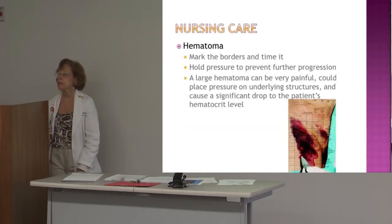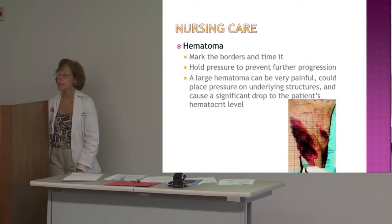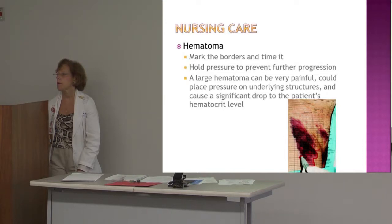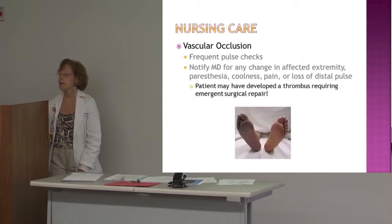Hematoma can be a side effect. So if you start seeing any kind of hematoma, you want to start marking the borders. And if it does start spreading, call the MD or APRN. Pseudoaneurysm can also happen. It's a hematoma that forms as a result of a leaking hole in the artery. Vascular occlusion, so that's why we're doing pedal pulse checks. And again, anything, call the people on call, that's what they're there for.